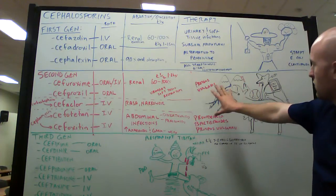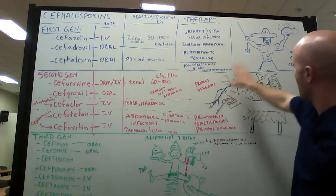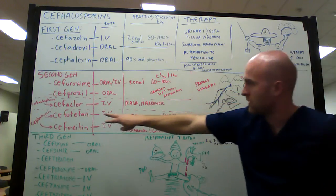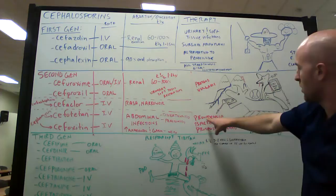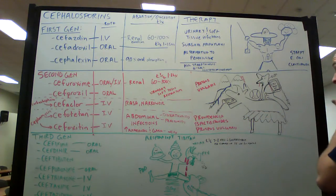Okay, so going back here, sorry, the second generation. So how are you going to memorize all this stuff? So first of all, it adds on, including these other things. It also does Proteus vulgaris, and then these cefamycin ones do Providentia, Bacteroides, and Proteus vulgaris. So how are you going to memorize this?